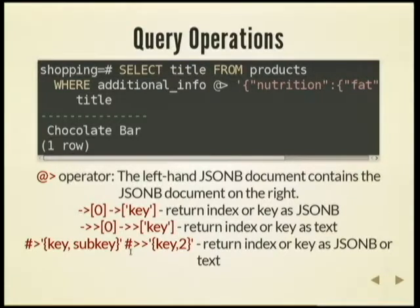On the second row, we have, let's see, I don't know how you'd pronounce that, but basically these two operators can check if a certain index or a certain key is within the JSONB document, and then they actually return the field as JSONB. And under that, you can select by either a string key or a numerical index if the root of the JSONB is an array.